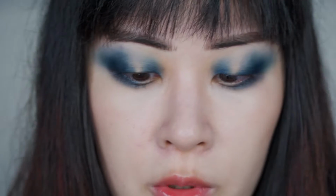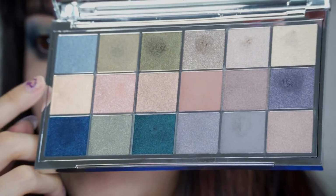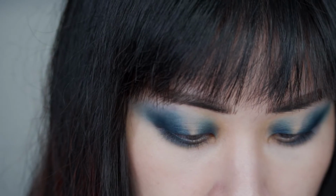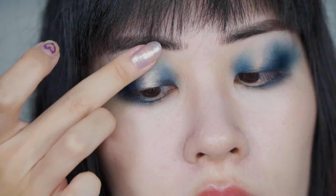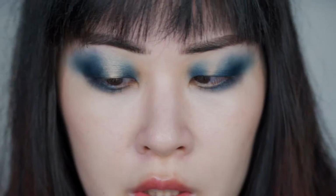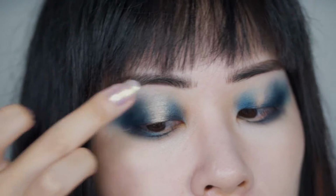Okay, now I'm going to apply the middle shade. So I'm going to go into this shade right here, and I think I can just use my finger and it should be fine. I'm just going to apply it pretty much all the way up. Oh yeah, that works really well.